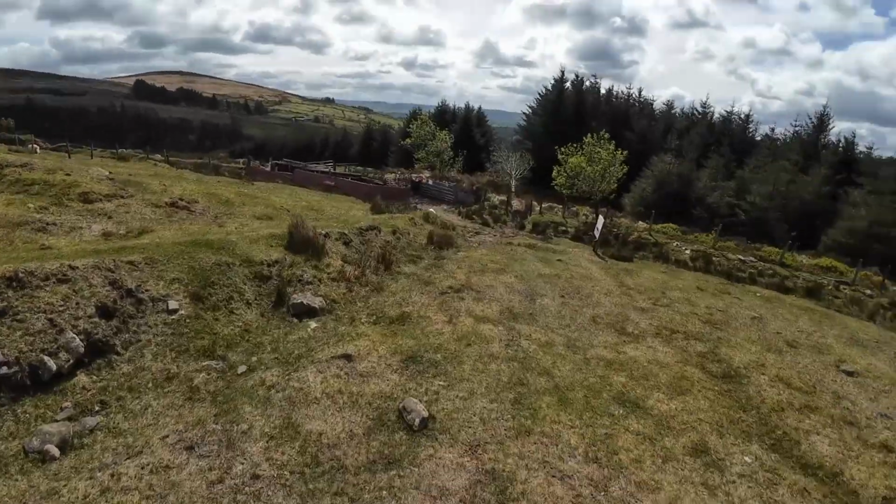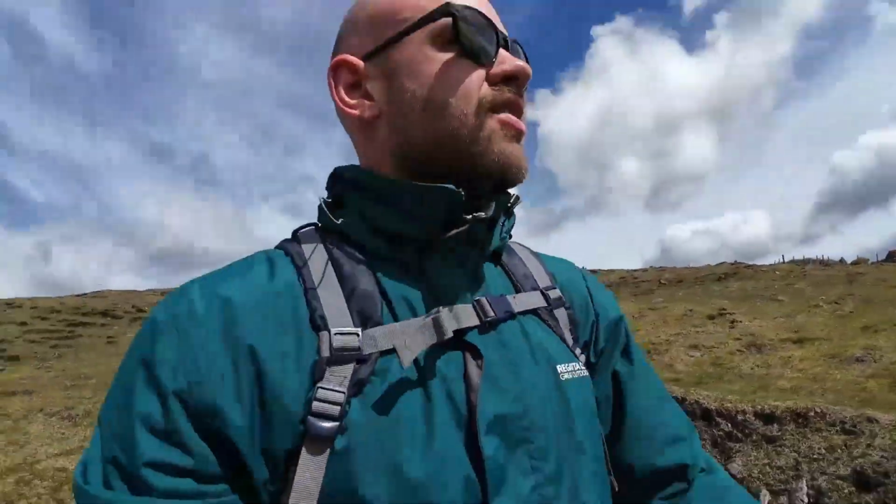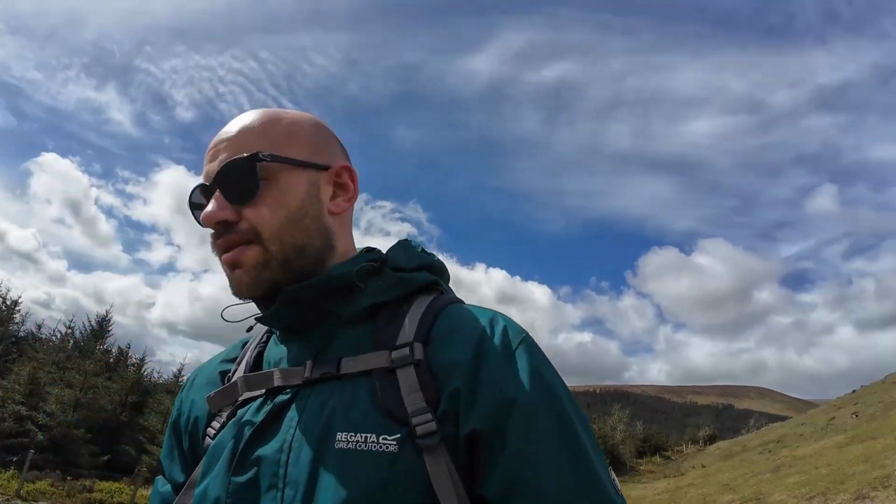So I'm back down near the second set of gates. Not a bad day. It's more sunny now than it was this morning, and it was due to get wet all day and afternoon. I think it's just after midday now, maybe about 1 p.m. But don't believe everything you read is the key takeaway, I think.